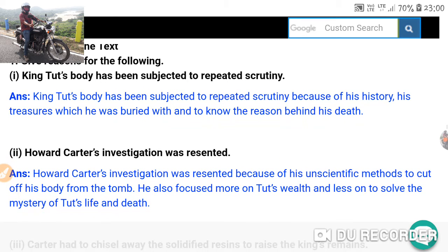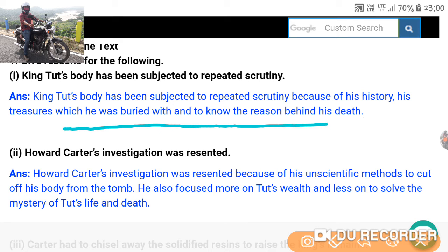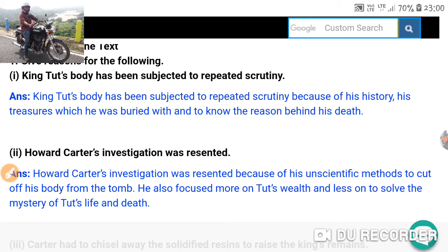Give reasons for the following. King Tut's body has been subjected to repeated scrutiny. What is the reason for that? Yes, King Tut's body has been subjected to repeated scrutiny because of his history, the treasures with which he was buried, and to know the reason behind his death. So it is quite normal that the researchers were very intrigued and curious about the cause of death of King Tutankhamun. That's why his body was disturbed a lot of times.